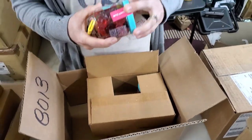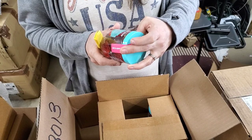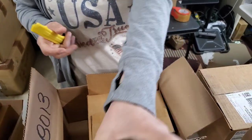in the dictionary. This is gummy butterflies. Whimsical gummies in grape, raspberry, cherry, apple, orange, strawberry flavors.